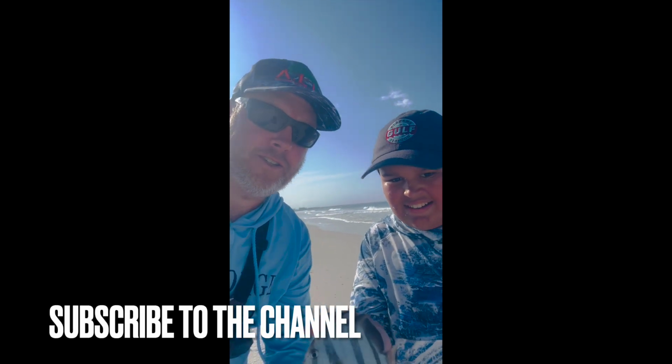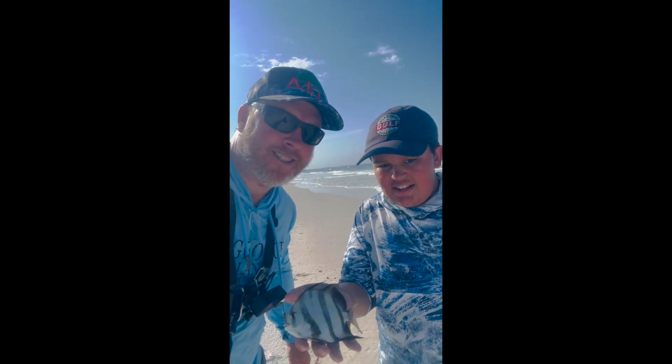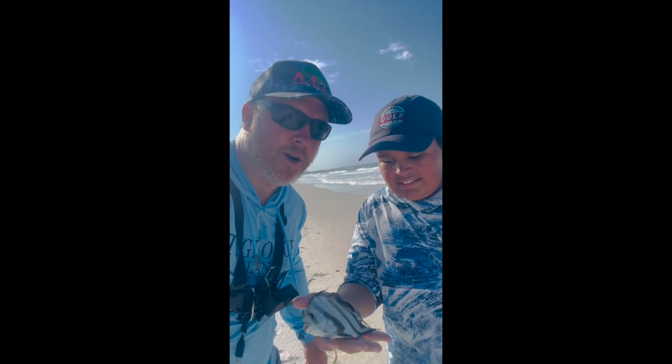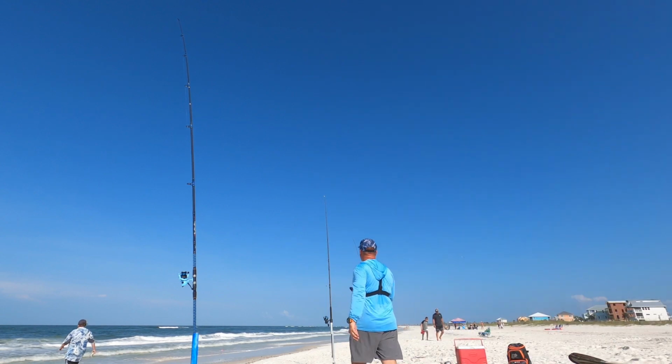Look at here, guys. We just caught our first spadefish, and we're excited about this. This is awesome. First time ever. We're on it this morning, man. It is popping out.